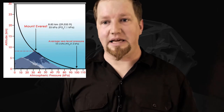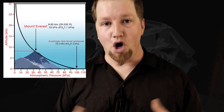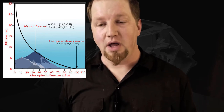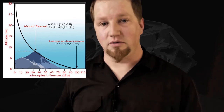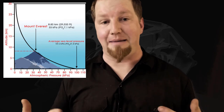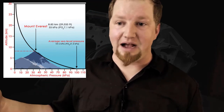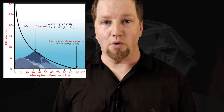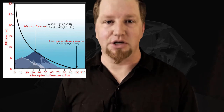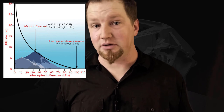Essentially, you have a space inside an engine when the intake valve opens and you're creating a vacuum by pulling the piston down. The air coming into the cylinder from outside of the engine is being pushed in by whatever atmospheric pressure is. That's why when you're at higher altitudes where atmospheric pressure is lower, engines don't perform as well. Or I will say the same engine doesn't perform as well there as it does at sea level, where there's a higher atmospheric pressure.